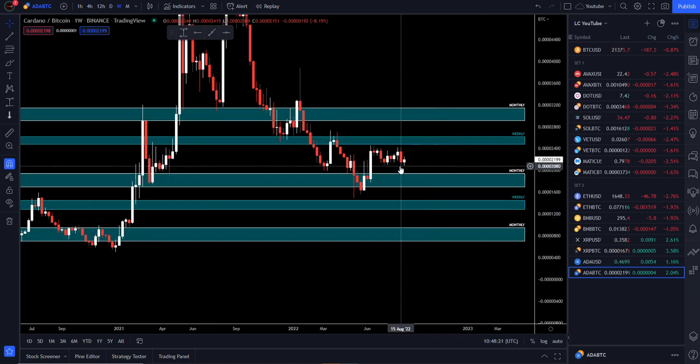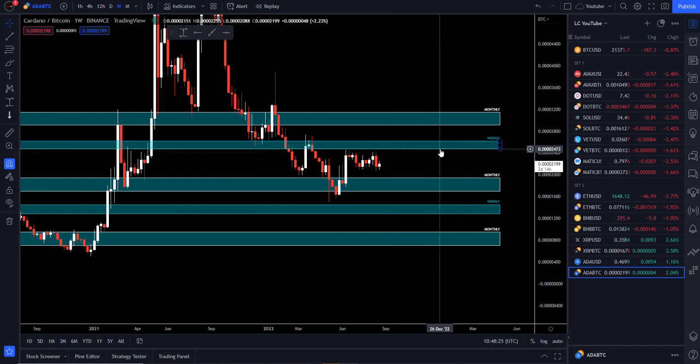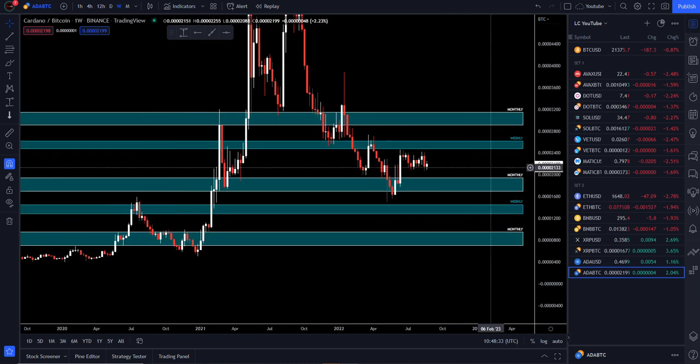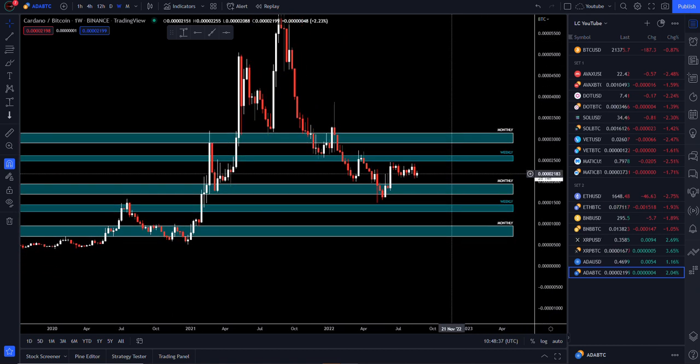And even on the weekly, as you can see, it's just very choppy, just below this weekly resistance zone, actually between 2,600 sats and 2,450 sats. So not really much going on there. So unfortunately, guys, a bit of a boring update on XRP and ADA. Neither of them have really done too much.